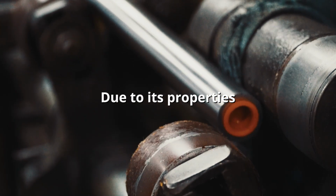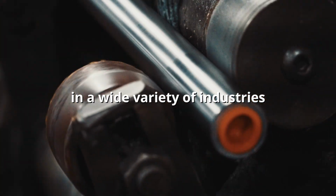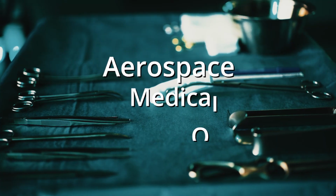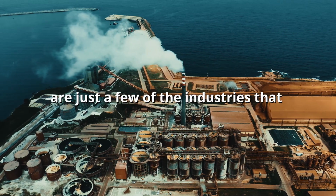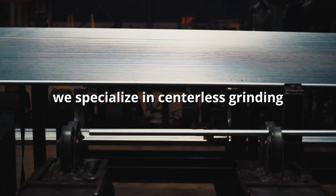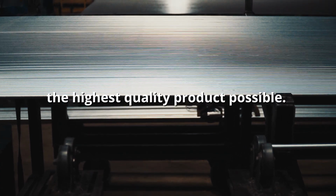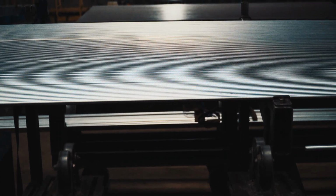Due to its properties, 17-4 stainless steel is used in a wide variety of industries. Aerospace, medical, and oil and gas are just a few of the industries that rely on 17-4 for its durability and reliability. At Forte Precision Metals, we specialize in centerless grinding 17-4 PH stainless steel round bars to precise tolerances, ensuring that our customers receive the highest quality product possible.